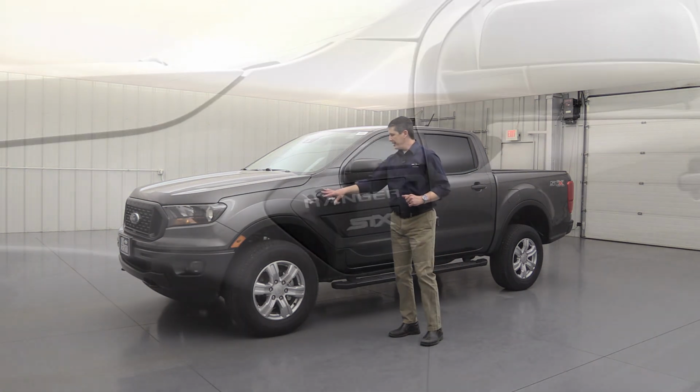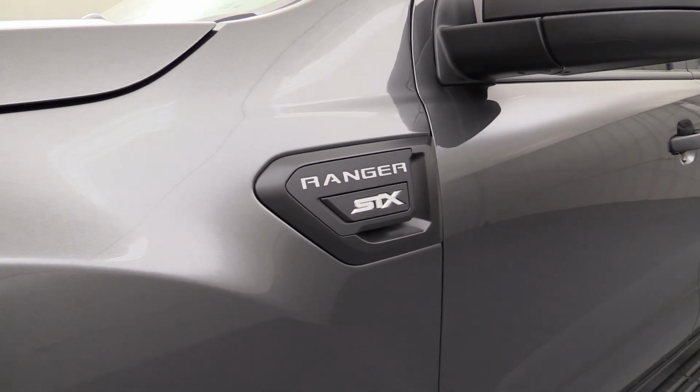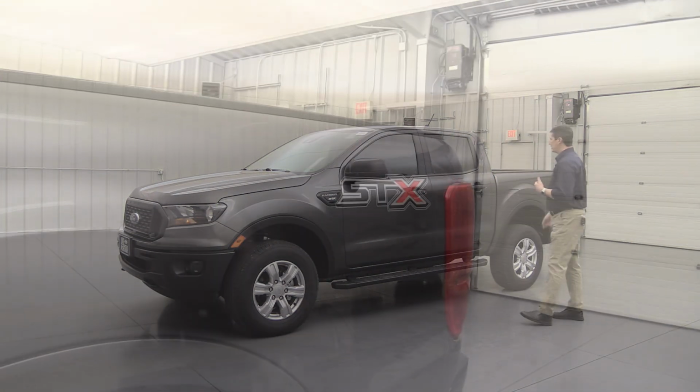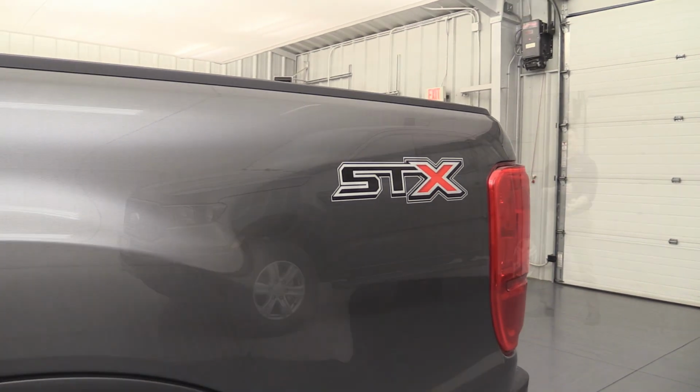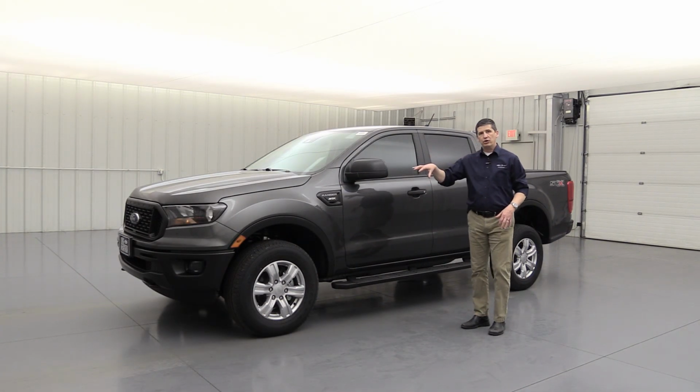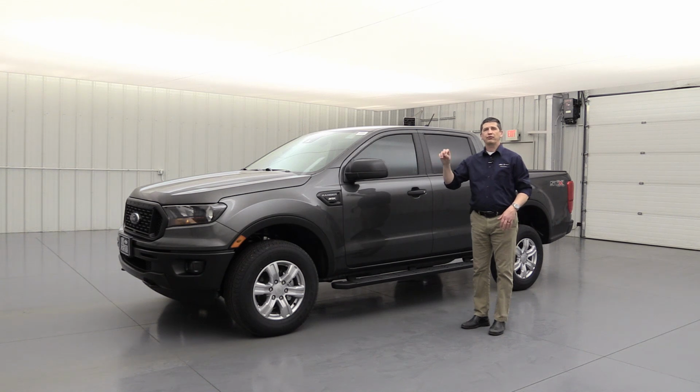Then you'll also get a couple badging on them. You'll get the STX badging, fender badging over here on the side, as well as the decals on the bed. So you get the STX. If it's 4x4, it'll say STX 4x4. So whether you get 4x4 or not, because tow hooks usually were only available with your 4x4s, but with this package, even the two-wheel drive will get the tow hooks on the front as well.